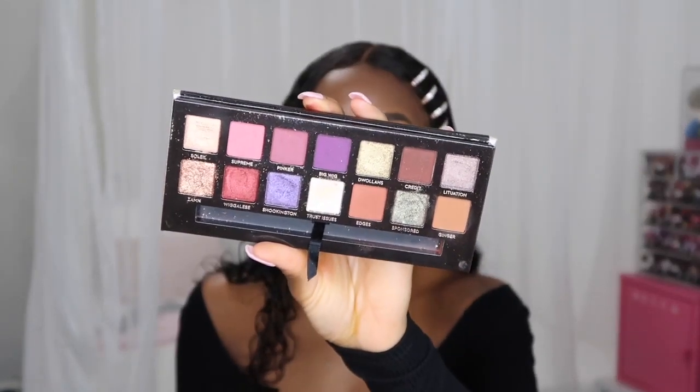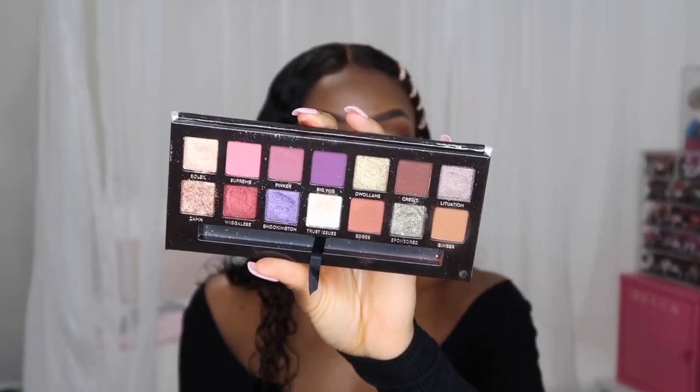I think this is a palette that was created for the glam girl who likes to do their makeup. I definitely could see this being Jackie Aina, with her lifestyle, going out to events. She could probably find a shade to use in here. Date night, she could find a shade to use in here. Just something super sexy, glam, and for the typical girly girls. So overall, I like the palette. I would recommend it, like I said.